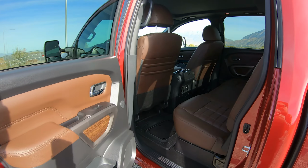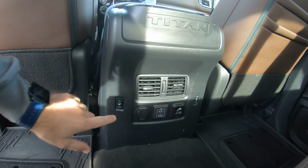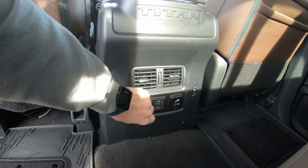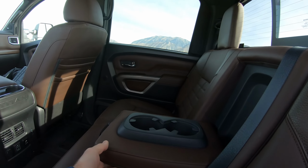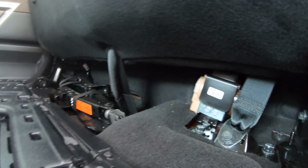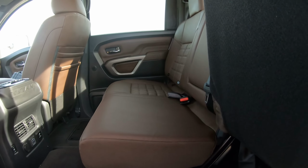Being the top trim, it is very nicely appointed, and here in the back, you get heated seats. You get a 120 volt outlet there, a couple USB ports and a 12 volt, and vents, cup holders here in the middle. And then of course, the seats fold and lift and all that. So a little bit of storage underneath behind the seats, but not a ton. And then, well, let's just flip that all the way up.